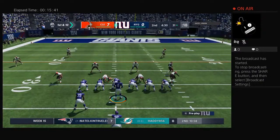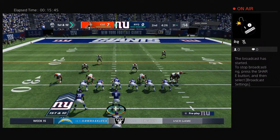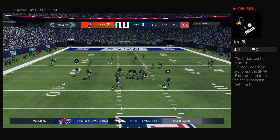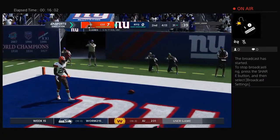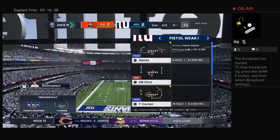So a 1st and 10 upcoming from Browns territory now, down at the 31. From the gun, Jones. And it's knocked away and incomplete. Golden Tate, his intended receiver. And that'll bring up 2nd down.